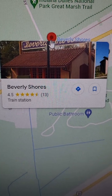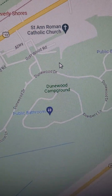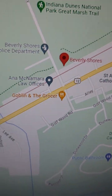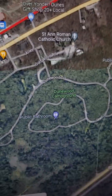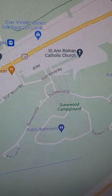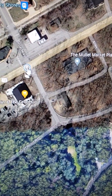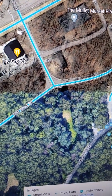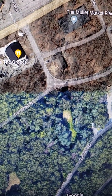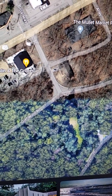That is Beverly Shores. It is a South Shore train line. And then the campgrounds are here. Dunewood Campgrounds. And they are literally across the street. Let me see if I can do a street view. I don't know if it'll even let me do a street view. Yes, it can. I hope it can. Browse street view image. You know what? It's not going to. So I'm not going to.